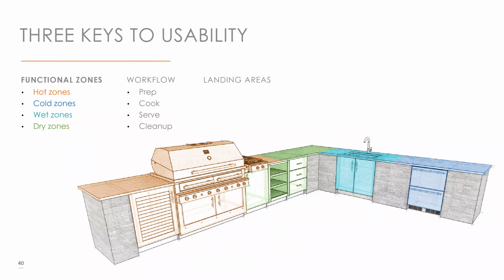You've got your hot zones, which I've highlighted in orange. That includes your cooking. It includes the warming cabinet there in the foreground. And it includes, in my opinion, the countertop space that is dedicated to supporting the hot zone. You've got your cold zones on the far right in the deeper blue.